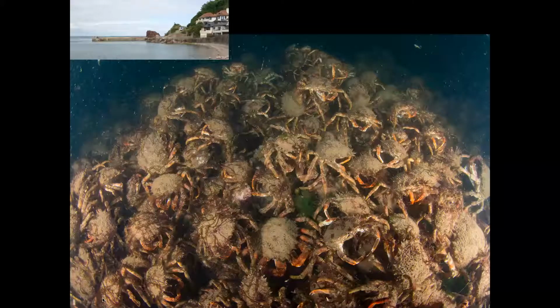Now most crabs hide away to molt, shed their armour, because they're very, very vulnerable when they first come out of their armour. They're soft before it rehardens, and so they hide away, and if they don't, they're in trouble, they get eaten. But there's one species that sort of relies on safety in numbers, and that's the spider crab.